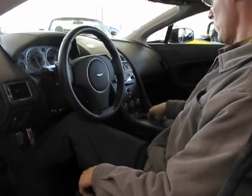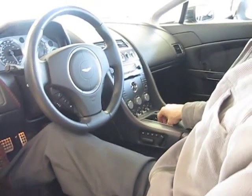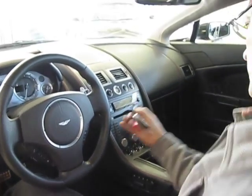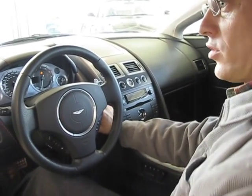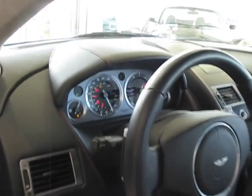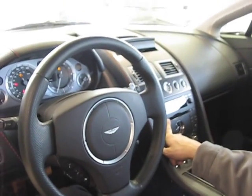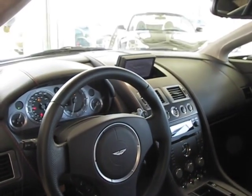So in this Aston we have heated seats with lumbar control. We have the navigation. The car has covered 22,000 kilometers. We've got the 6 CD in-dash stereo. You can see the navigation popping up there.